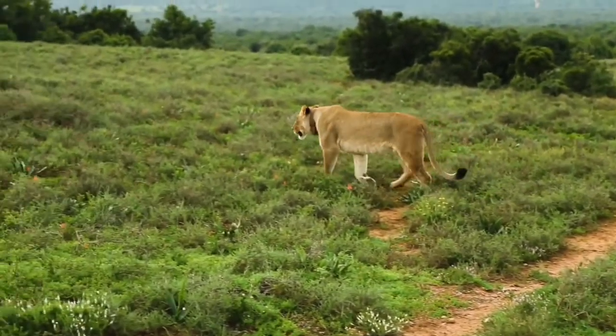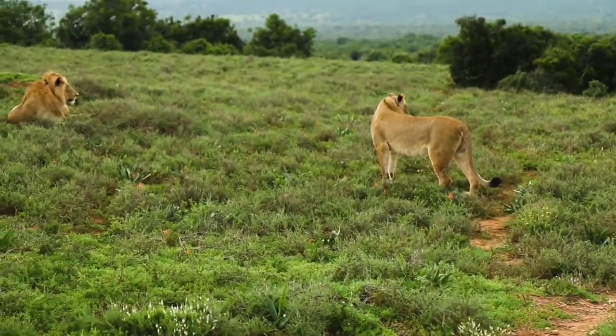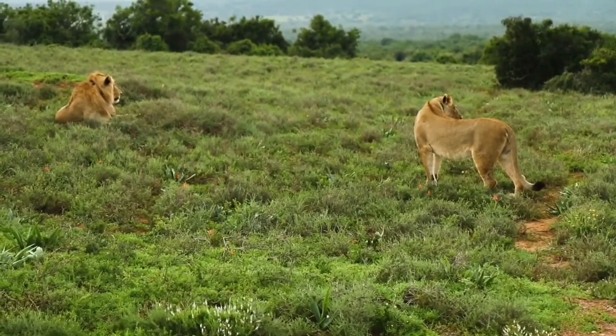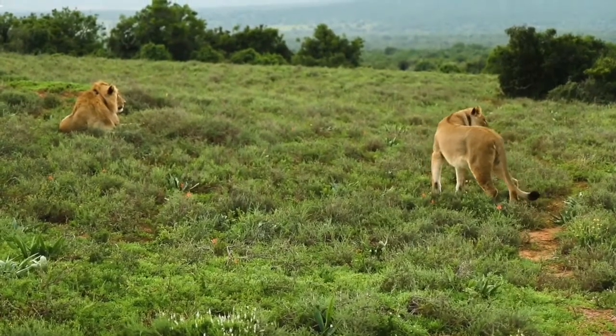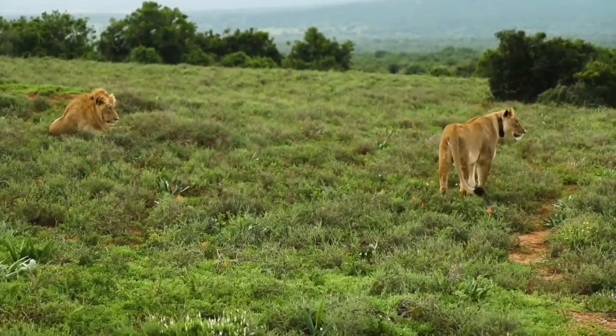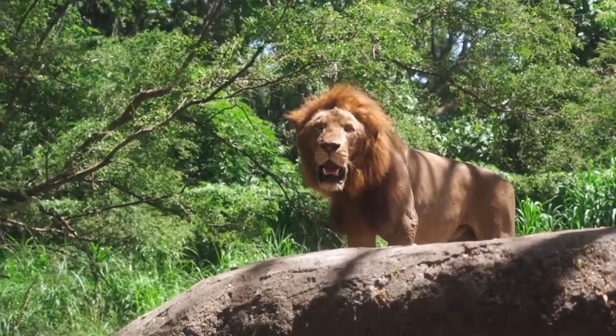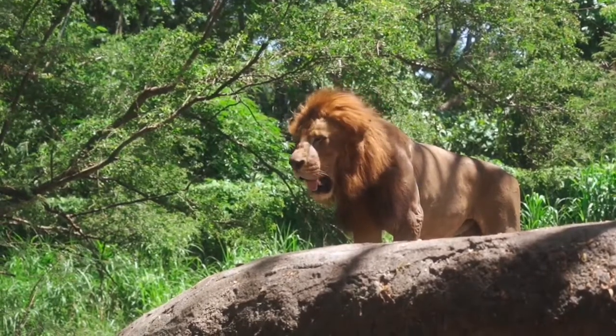Lionesses living in open savanna do most of the hunting, whereas males typically appropriate their meals from the females' kills. However, male lions are also adept hunters, and in some areas they hunt frequently. Pride males in scrub or wooded habitats spend less time with the females and hunt most of their own meals. Nomadic males must always secure their own food.